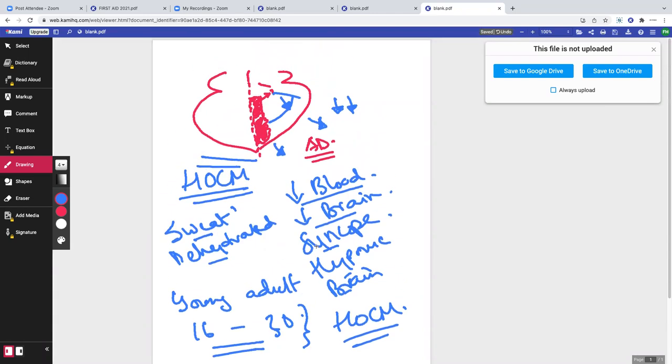Now, if you know that someone has HOCM, are you going to make sure that the patient has a lot of blood in the left ventricle at all times? Yes or no? The answer is yes, because if there's a lot of blood in the left ventricle, the expansion of the left ventricle will prevent the obstruction. So that's that. Another thing is that the most definitive treatment for HOCM is a heart transplantation, or a cardiac transplantation.